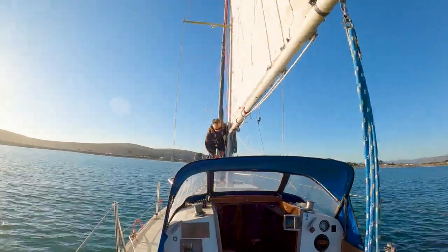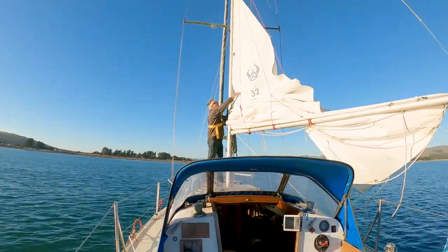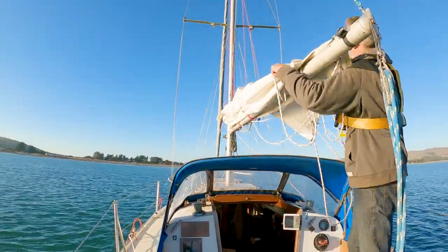So I'm in like 18 feet, I think is what the chart said right now, of water. And I think I have like 30 meters of chain out. But it seems to be holding.